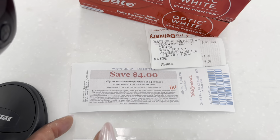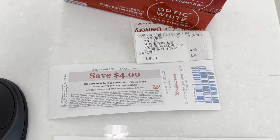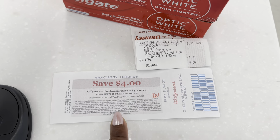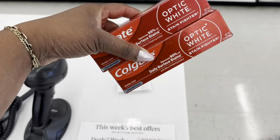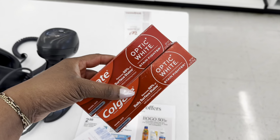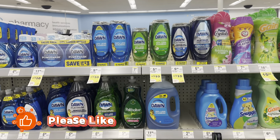So I can take this $4 and spend it right now. So this is like real money, Walgreens money. So this is like $4. So $5 is what you'll pay. You'll get $4 back. After rewards, that makes it just like $1 for both or 50 cents each. This is such an easy deal, especially if you need toothpaste. This is definitely one of the hottest deals this week because it's so easy and you don't need any coupons.